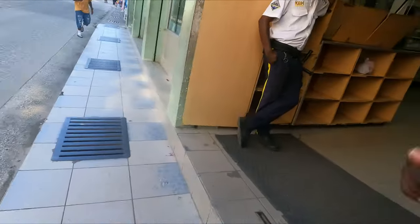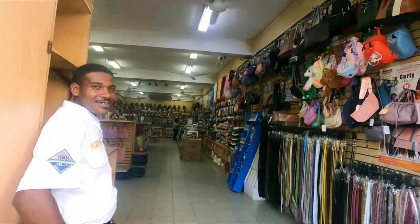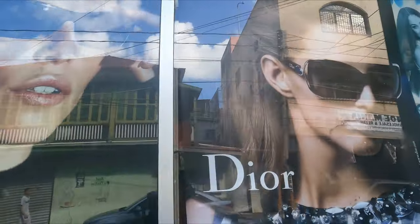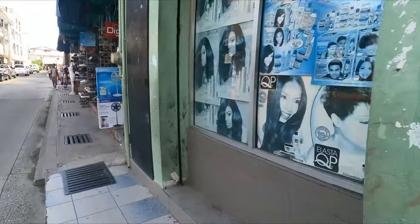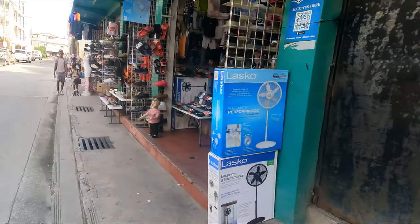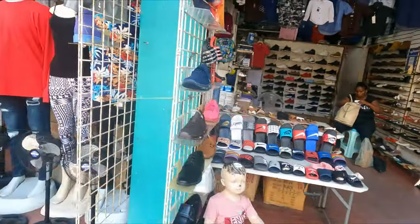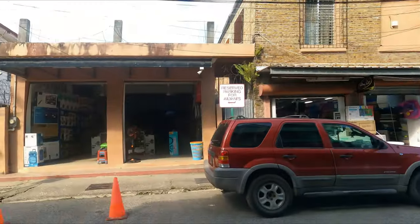This is what we call cosmetics. This is a female store here. I mean, there's a variety of stuff out here that Belizeans come to get. Mostly clothing and appliance stores.